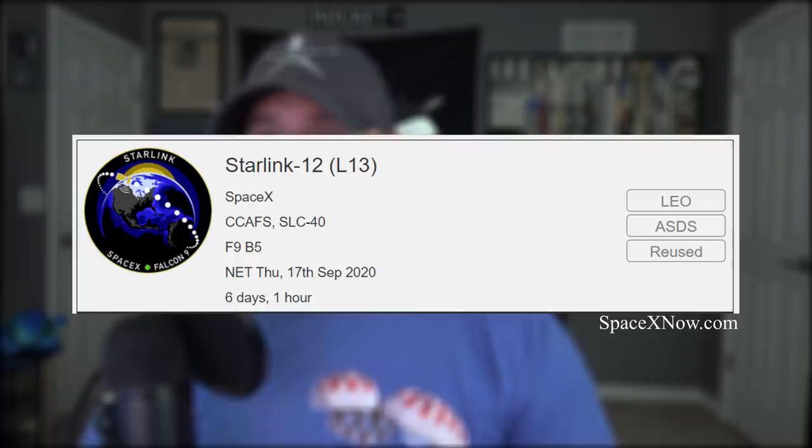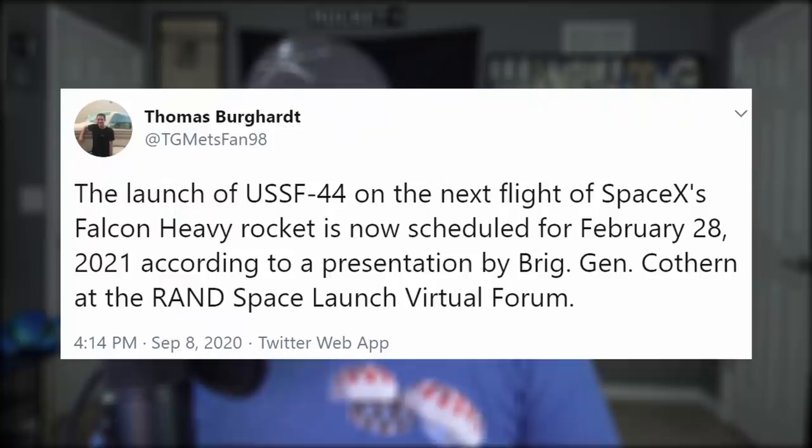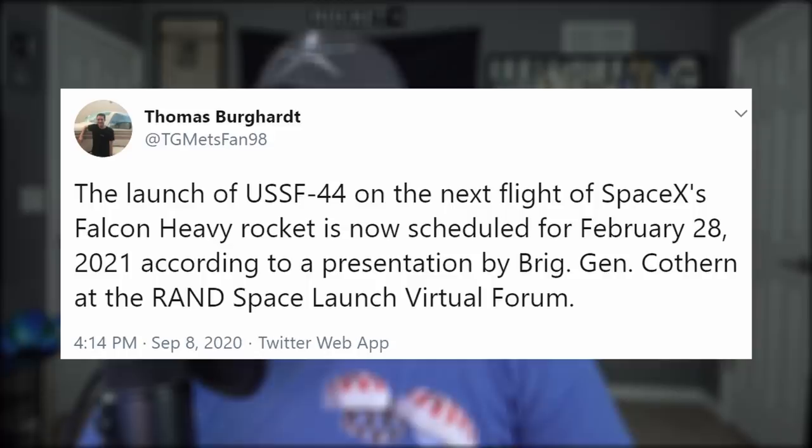ULA is poised to launch their Delta Heavy rocket for their third try just 8 hours later. Some not bad news, but sad news, is that the next Falcon Heavy launch with a Space Force payload has slipped from November-December to February. Some are speculating that the delay is more COVID-related rather than SpaceX prioritizing their Falcon 9s. Now it's time for today's honorable mention.